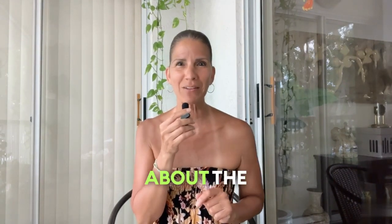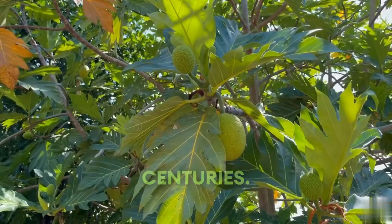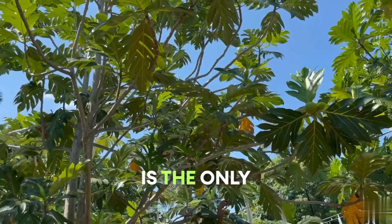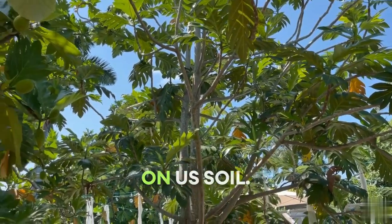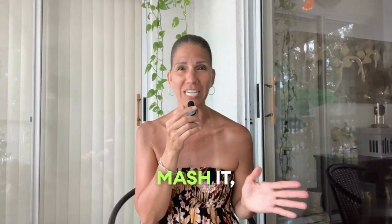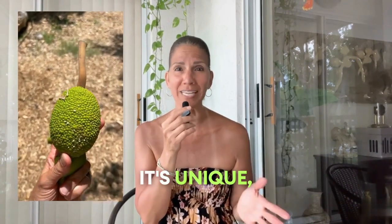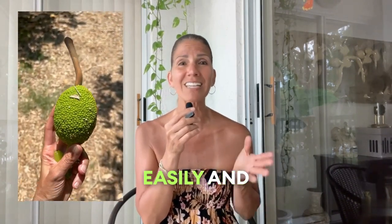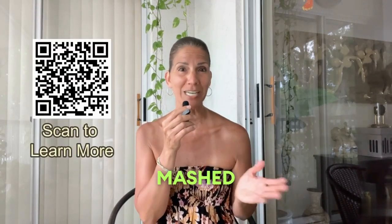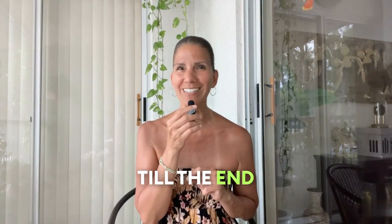Let's start by talking about the star of the show, breadfruit. This tropical beauty has been a staple in Pacific Island and Caribbean diets for centuries, and Grimal Grove is the only place in the country growing it right here on U.S. soil. Breadfruit is super versatile. You can roast it, fry it, mash it, eat it raw, and it's loaded with fiber, complex carbs, and potassium. There's so much you can do with this fruit. It's unique, loaded with nutrients, and can easily and deliciously be turned into chips, mashed potato, guacamole, and even vodka, which, by the way, you'll want to watch till the end to learn more about.